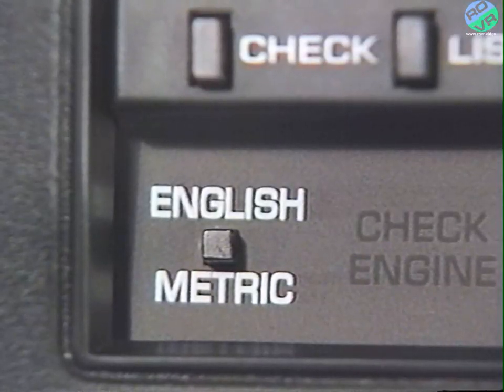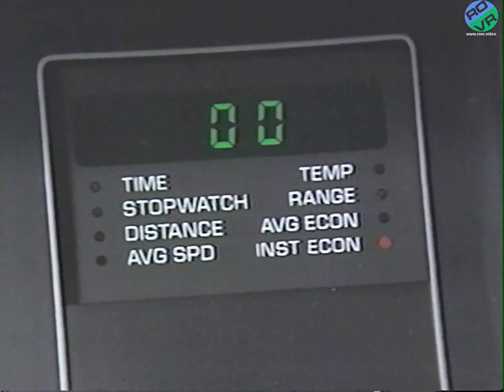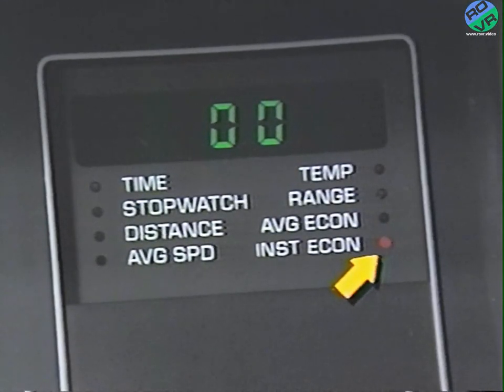Now, to get to self-tests 3 and 5, you switch the English metric switch over to metric. Since we were in test 4, meaning that the fuel temp switch was pressed, the computer will execute test 5, the fuel flow signal circuit test. The trip computer will display the frequency of the fuel flow pulses and light the instant economy indicator. And again, CO will be displayed if the circuit is open.